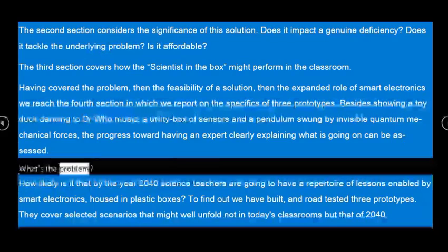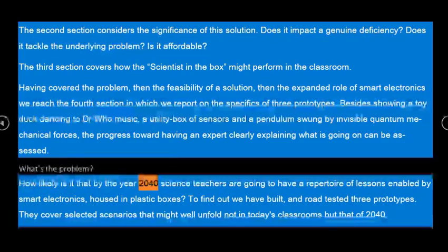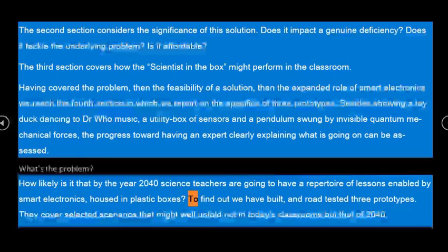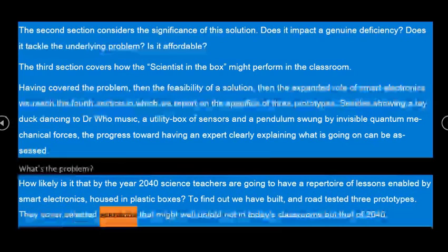What's the problem? How likely is it that by the year 2040 science teachers are going to have a repertoire of lessons enabled by smart electronics, housed in plastic boxes? To find out, we have built and road-tested 3 prototypes. They cover selected scenarios that might well unfold not in today's classrooms, but that of 2040.